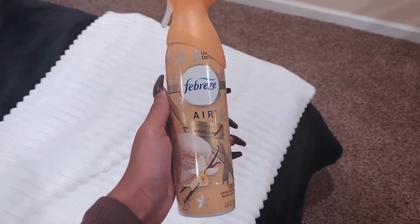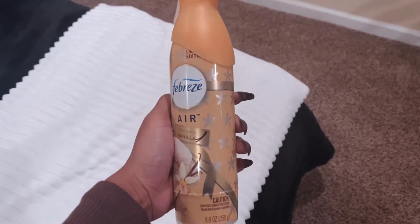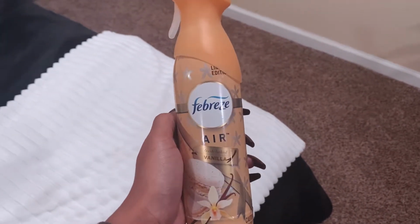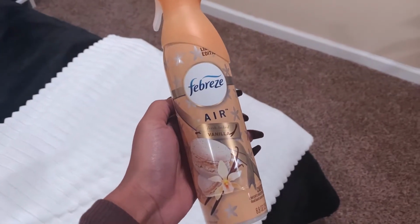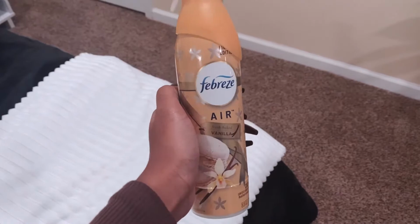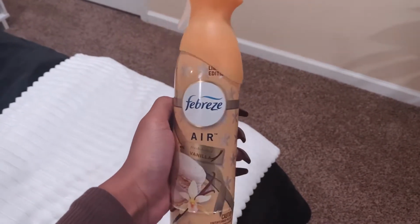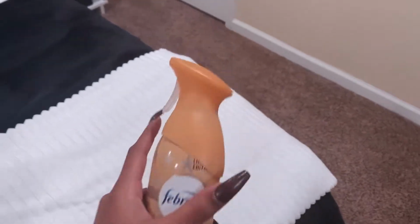Alright, and the next category is scents. So here I have the Febreze Fresh Baked Vanilla. It's actually limited edition, and I also saw some others that were pine or apple scented, and I got this at my local Giant, so take a look around, see if you find any. But yeah, this stuff is so good.